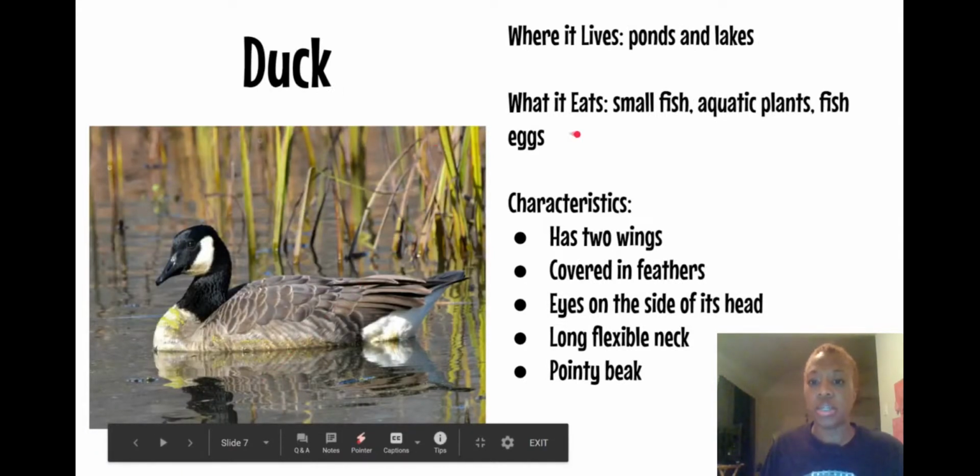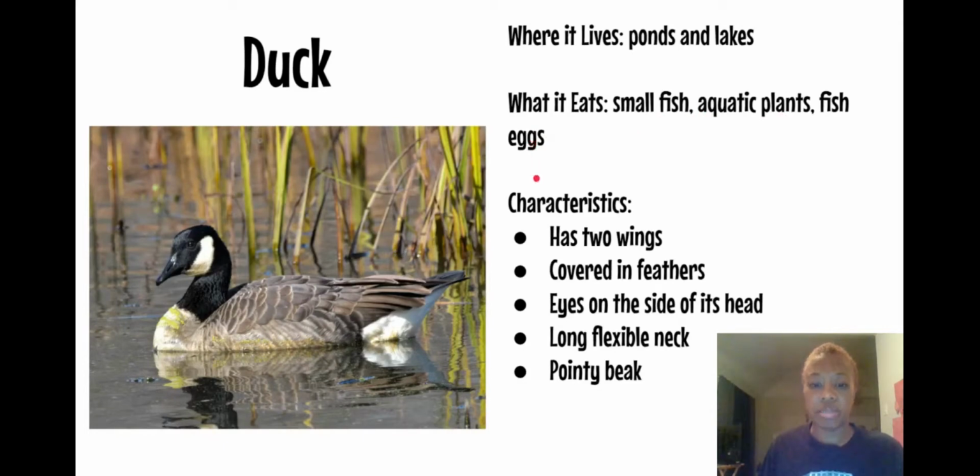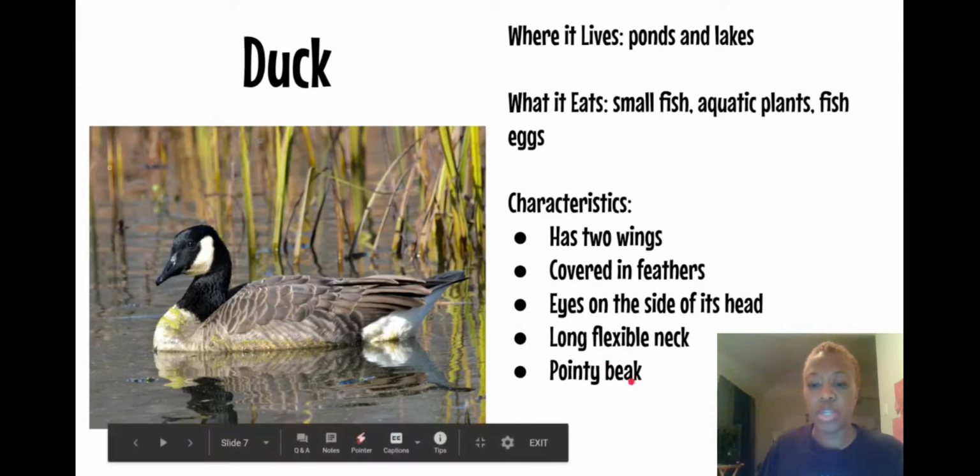A duck eats small fish, aquatic plants, and fish eggs. It has 2 wings, kind of like arms, that it uses to help it move through the water. It's covered in feathers to help protect it and help it move in the water. It has eyes on the side of its head to help it see potential dangers and find its food. Its long, flexible neck and pointy beak help it to get its food.